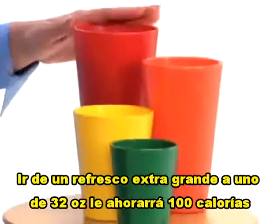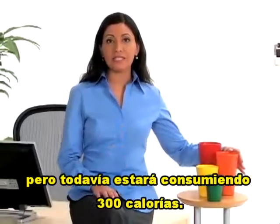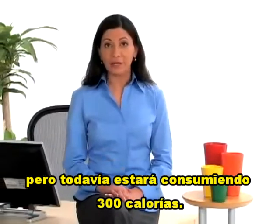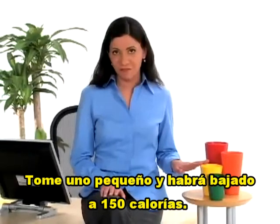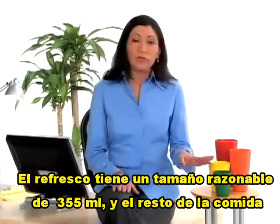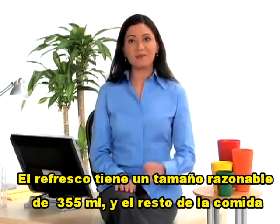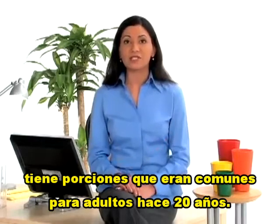Going from an extra large soft drink to a 32-ounce large can save you 100 calories, but you'll still be gulping down 300. Move to a small and you are down to 16 ounces and 150 calories. Or try the kids' meal. The soft drink there is a more reasonable 12 ounces, and the rest of the meal includes servings that were standard adult portions only 20 years ago.